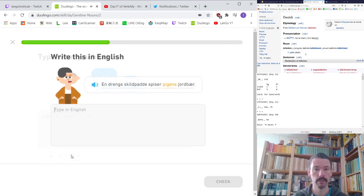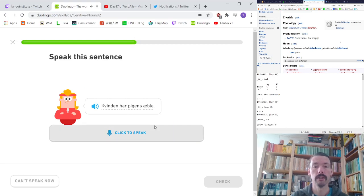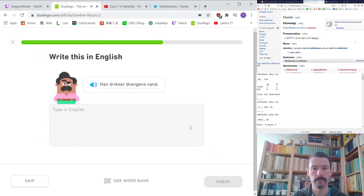En drengs skildpadde spiser pigens jordbær. A boy's turtle eats the girl's strawberry. Kvinden har pigens æble. The woman has the girl's apple. Han drikker drengens vand. He drinks the boy's water.